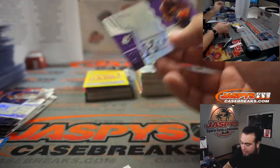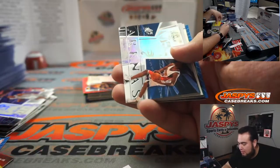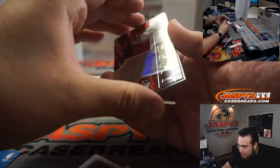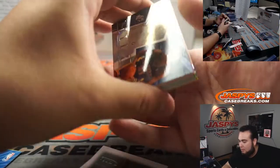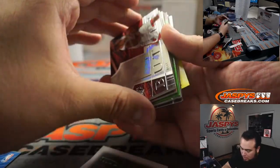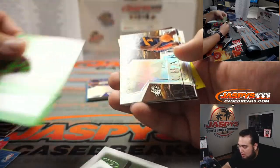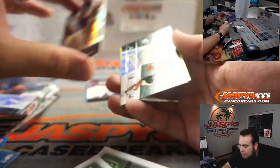Shaquille O'Neal is actually numbered to 3,999. Alright, let's continue on, guys. Gilbert Arenas. That dude just pulled a strap. Baron Davis. Drew Gooden. Allen Iverson. Tim Duncan. Reggie Miller. Eddie Jones. Caron Butler. Tyson Chandler. Chauncey. Jason Richardson. Jermaine O'Neal. Stephon Marbury. Ray Allen.